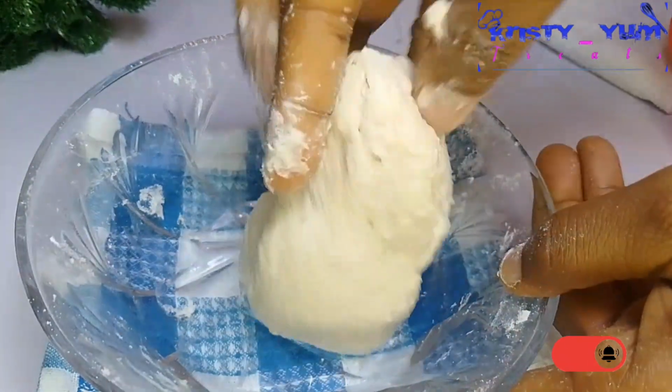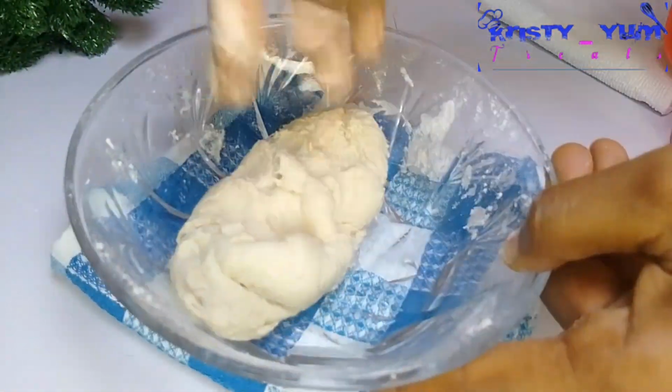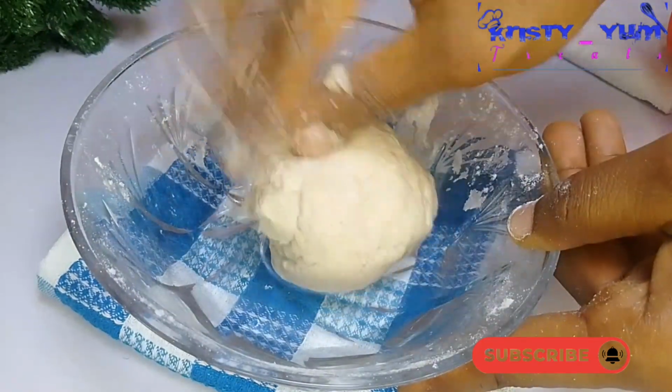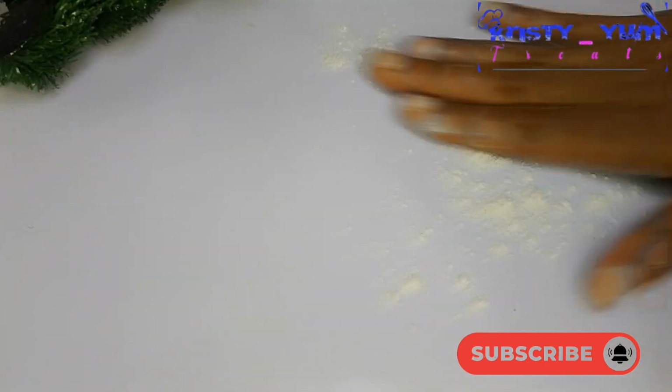Here are some tips and strategies to promote your small chop business if you want to start up a business with it. First, it is essential to master the art of making delicious samosas. Experiment with different fillings, vegetables, chicken or beef to find the perfect combination that will keep your customers coming back for more. So allow the dough to rest for about 5 to 10 minutes.